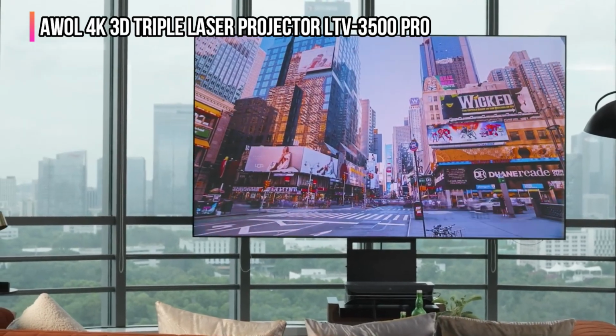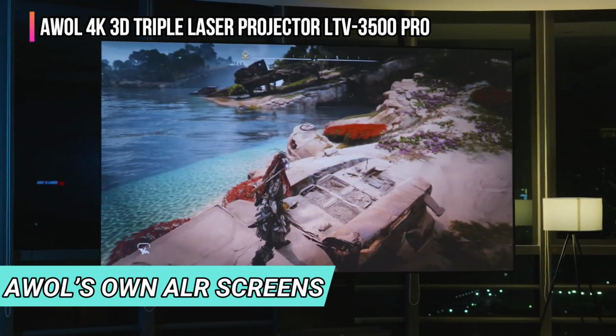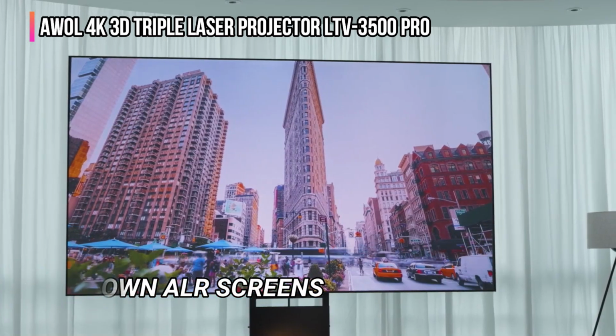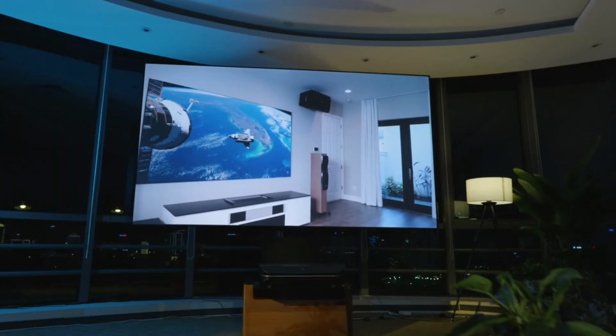To experience the best possible picture quality, we recommend using this projector with one of AWOL's own ALR screens, sold separately. We really like how the 120-inch AWOL Vision Cinematic Plus acoustic ALR floor rising screen works with this projector.